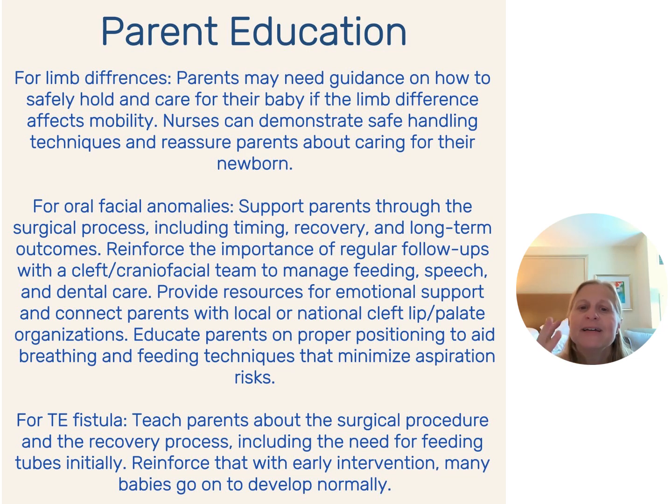So normalizing that this trauma is normal, listening, not listening to respond, not listening to be toxically positive, but listening to say, I hear you, I understand that this is a change for you, I'm going to walk alongside you. This limb difference is not something you were expecting. It's okay to grieve what you thought was going to happen. How can I support you?